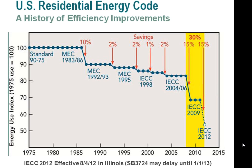We're going to talk about a few different things here before we get into utilities, so you can see where things are trending. Up on the screen right now is a chart of the International Energy Conservation Code over time. You can see as it gets further along, it gets more and more stringent, requiring less and less energy use in residential buildings. Things were fairly flat for about 10, 15 years, from the early 90s to the mid-2000s. And you can see with the 2009 version, it gets ratcheted up pretty quickly.